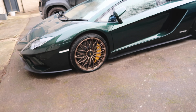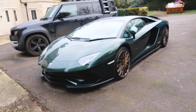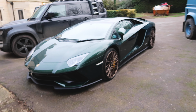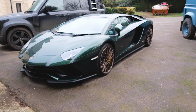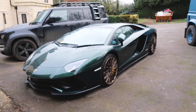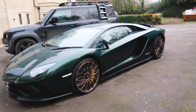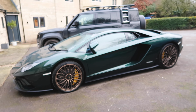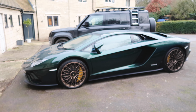Very different to what I was driving prior with the McLaren. A very different driving experience, but something genuinely so much better in terms of actual character and trying to get a hang of it and enjoying it. This is just next level fun. So I'm excited for many more miles in it.